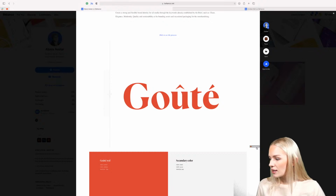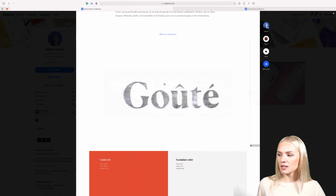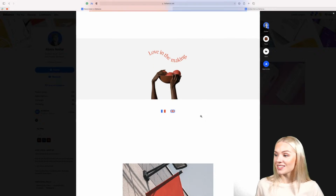Okay, so it looks like it's made in JavaScript something. But this is really great. This is super cool. It's very great to play with. I love it. And also shows that you're able to sketch typefaces. I see that this is all really custom letters. Awesome work. Cool. We have an amazing color palette. I totally love this. Love in the making.